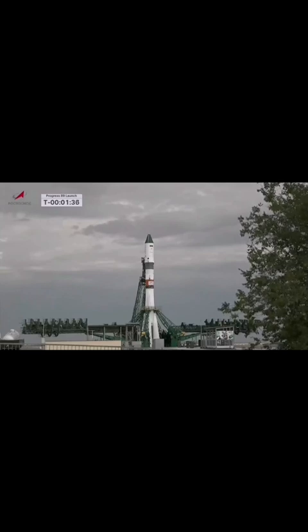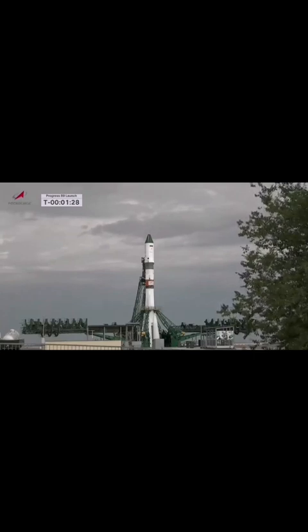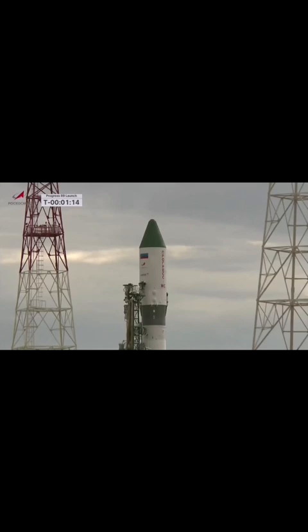Coming up on the termination of the ground propellant feed to the rocket. The Soyuz 2.1A booster about to go on internal power. And we've passed the T-minus 1 minute mark. About 20 seconds or so away from the retraction of the first of the two umbilicals buttressed up against the side of the Soyuz booster.